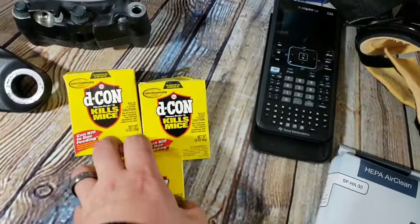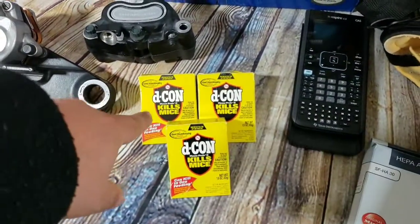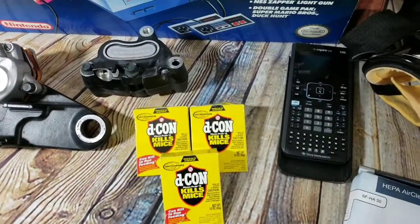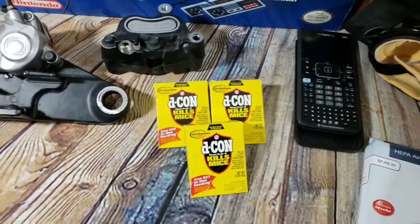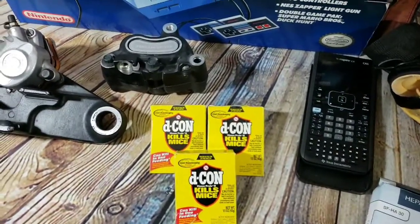I learned these from another Facebook group that I was in. I don't remember which one, but someone said they were doing well on this decon stuff. Then once I heard it, I could never find it. I was looking at every estate sale usually to see if it was there. I showed up at one estate sale and I was like, I bet they have decon here for some reason. I'm like, they've got it. They have all this junk. It was like a hoarder house.